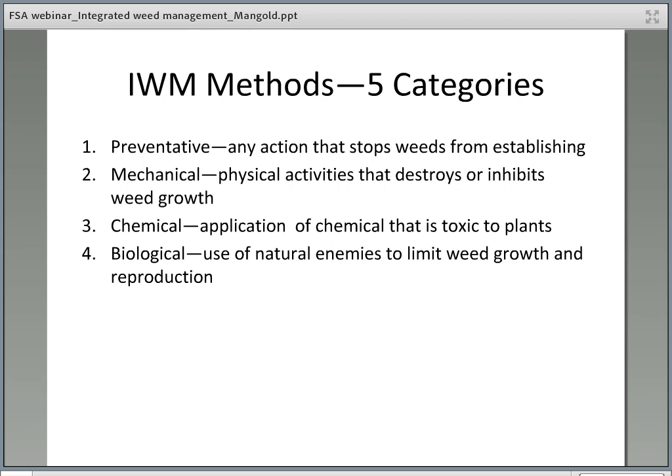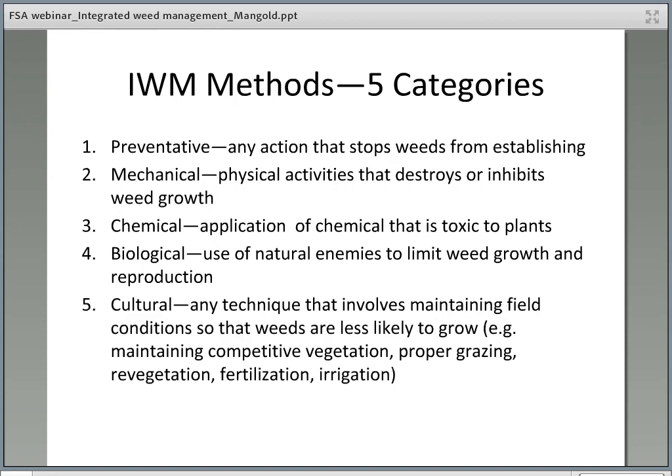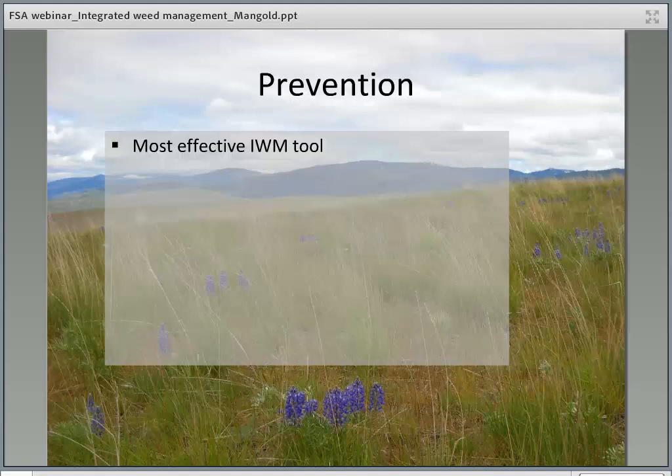Biological control, that's where we use natural enemies to limit weed growth and reproduction. And then cultural control, that's any technique that involves maintaining field conditions so weeds are less likely to grow. So you're trying to shift the competitive advantage away from weeds and towards plants that you'd like to have growing there. So let's talk about prevention first.